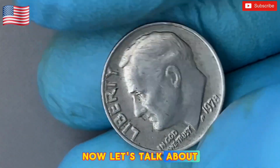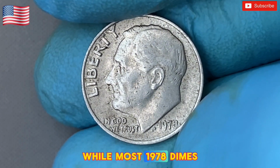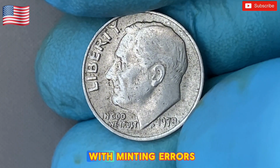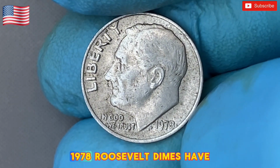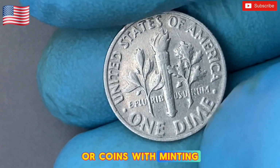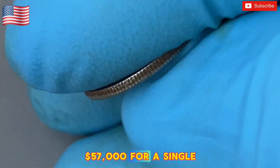Now, let's talk about the big question. How much could a 1978 Roosevelt dime actually be worth? While most 1978 dimes circulating today are worth just their face value of 10 cents, the rare, uncirculated versions, and those with minting errors, are a completely different story. In fact, certain 1978 Roosevelt dimes have sold for incredible prices at auctions, with well-preserved examples or coins with minting errors being valued as much as $57,000. Yes, that's right, $57,000 for a single dime.